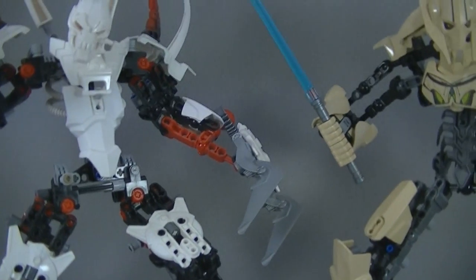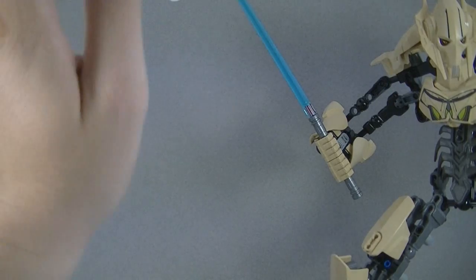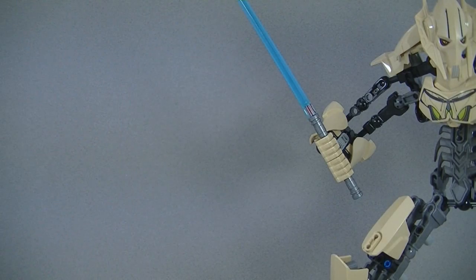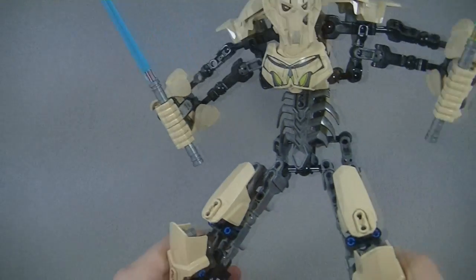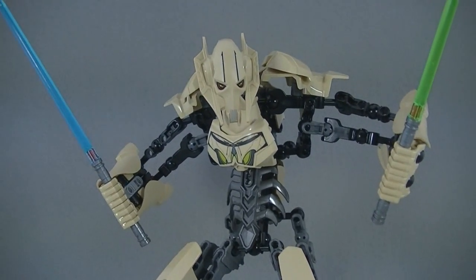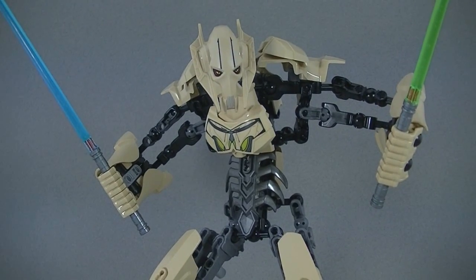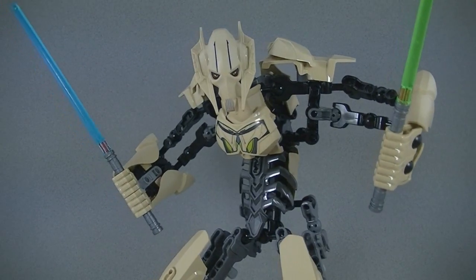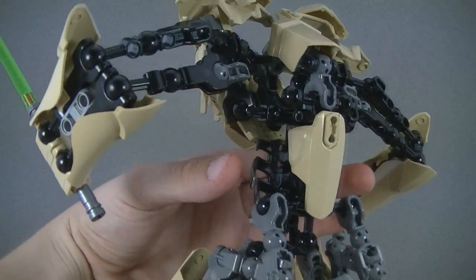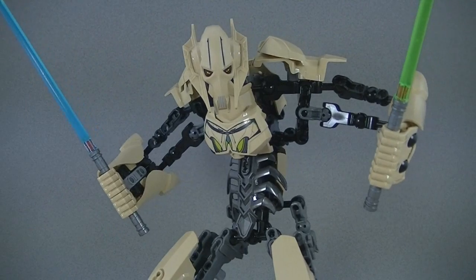All right. So there you go. There is General Grievous. If you made it through this video, I hope you have enjoyed. Once again, I don't think I'm going to be doing a written formal review for this guy. I'll probably just leave it with these first impressions. This gives you an idea of how he's built and what he looks like, so hopefully that's good enough.